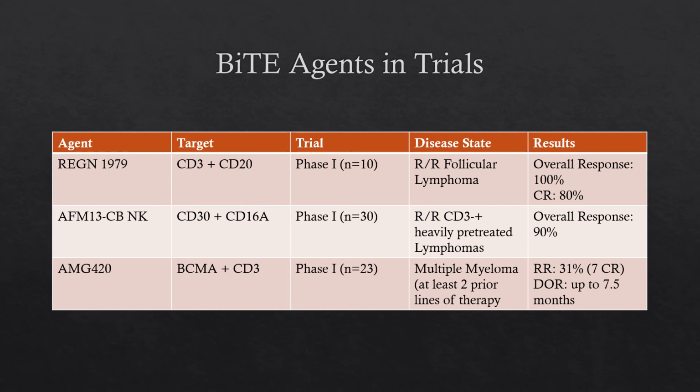So here are a few BiTE agents that are in current trials, for an example of what is coming down the pipeline. The Regen 1979 is an agent in phase 1 trials for relapse refractory lymphoma. Regen 1979 targets CD3 and CD20. It was conducted in a population of 10 individuals and showed a 100% overall response and an 80% complete response.